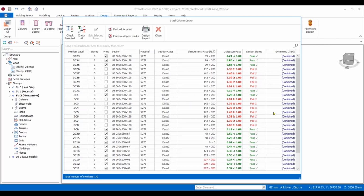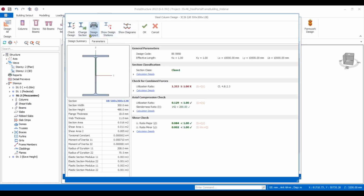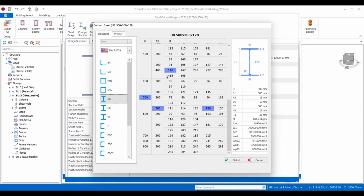And from what we can see, it's not everything that has passed here, but it's very easy. All you need to do is to come here. I told you every section we selected at the beginning was just a preliminary section. So you can easily just adjust, check whatever is a problem, and review.